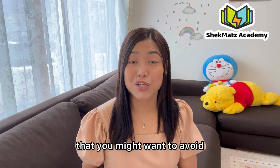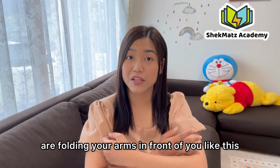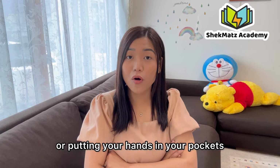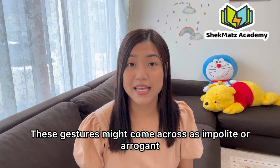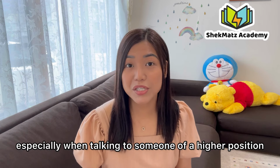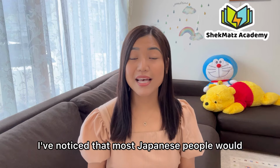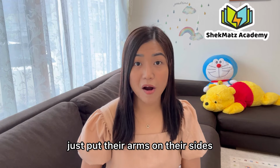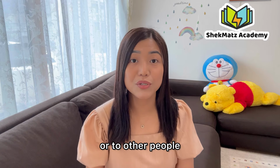Other hand gestures that you might want to avoid when talking to someone are folding your arms in front of you like this or putting your hands in your pockets while talking to someone. These gestures might come across as impolite or arrogant, especially when talking to someone of a higher position. I've noticed that most Japanese people would just put their arms on their sides and stand straight while talking to their bosses or to other people.